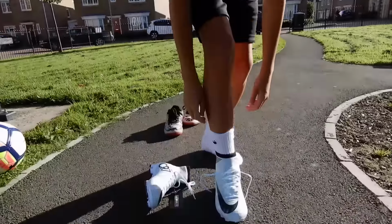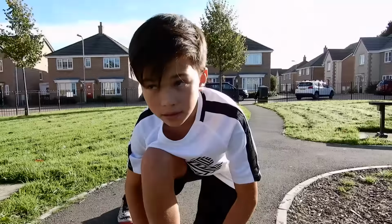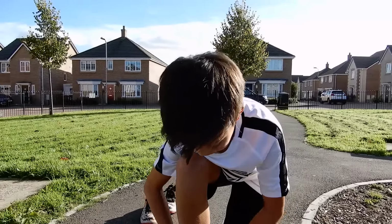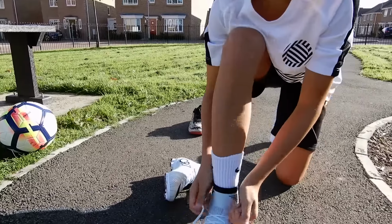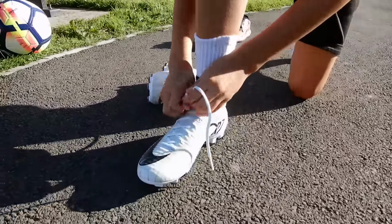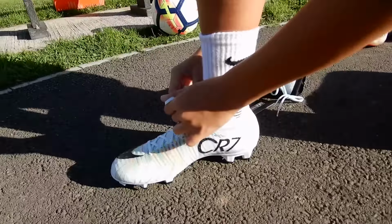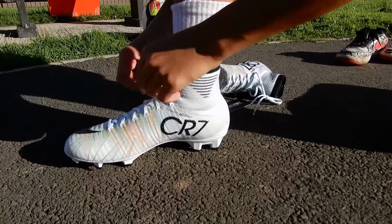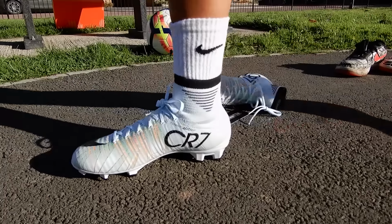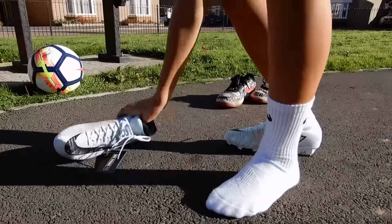A bit easy to be honest. Okay, that wasn't what I was expecting. But okay. Right, these boots are the easiest thing to put on. Not like the Hypervenoms. You just slip them on. Right, so we got one boot down, another boot to go.